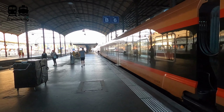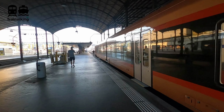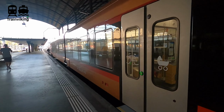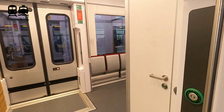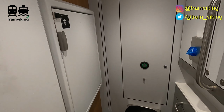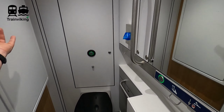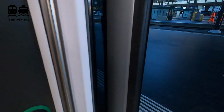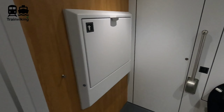However, I spotted one of these trains in Lucerne again, and over there I went in to have a quick look at what the toilets are like. And here we go. These are the regular toilets, and they look fine. You can also turn them into a nursery space for babies, as you can see over here. They're not big, but they're pretty nice and clean, and everything worked. At least within this train, not in our train.